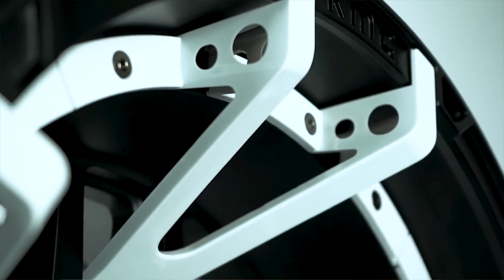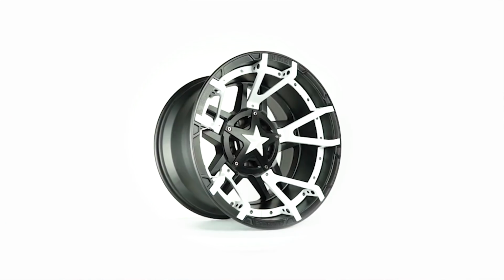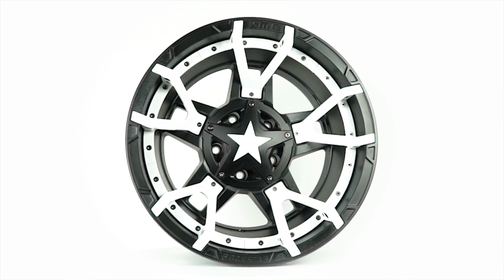Since then they've created newer and more up-to-date versions. We're up to the Rockstar 3 now, which has different spokes even. You can get a split spoke or the classic thick spoke, and again, it's all removable. And different colors. They just offer a lot more options now than they used to. It's been years since the Rockstar 1 came out, and they're still rolling strong with it.